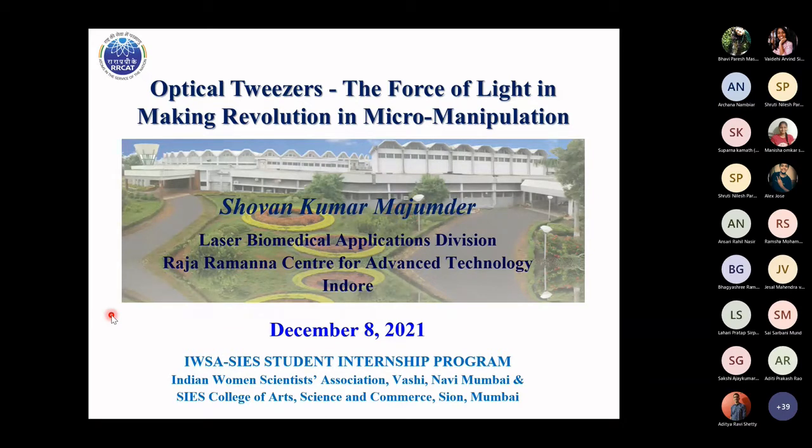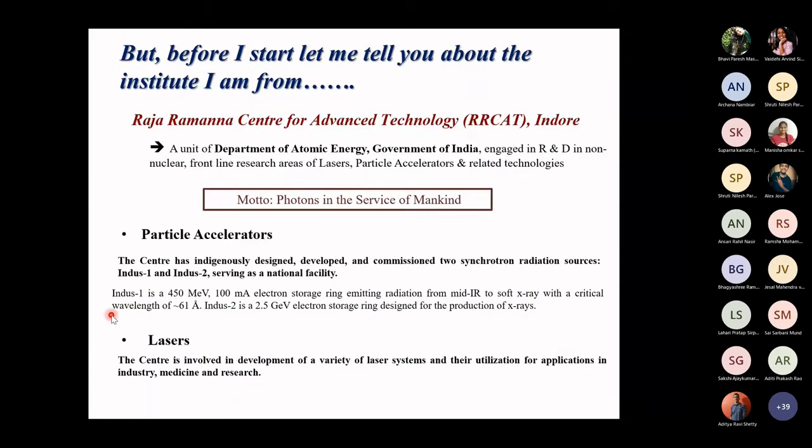As you all know, today I'll be talking on optical tweezers. The topic is optical tweezers, the force of light in making revolution in micromanipulation. Now, before I start, let me tell you about the institute I'm from. It is Raja Ramanna Center for Advanced Technology, Indore. It is a unit of Department of Atomic Energy, Government of India, engaged in research and development in non-nuclear frontline research areas of lasers, particle accelerators, and related technologies.